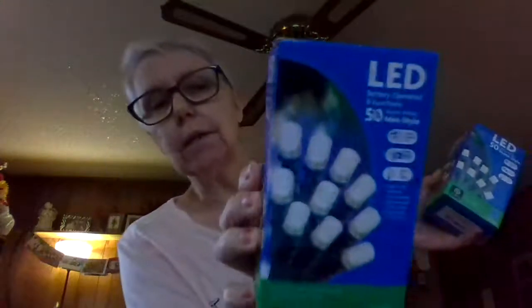This is LED battery operated, 8 function, 50 warm white mini style lights. And they look like that. They have the green wire, and this one here, I couldn't make up my mind which one I wanted. LED warm white 50 dome style light. Cool to the touch and all that stuff it says. This is an energy saver. I looked at them, and they're kind of weird. One of them is weird looking to me.